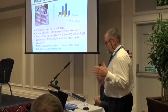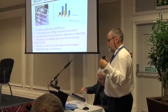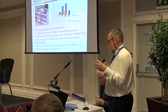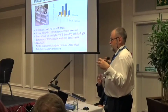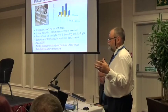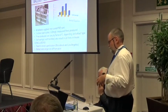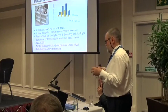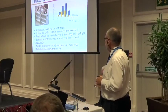And the SPRINGBOX consists, as the name suggests, of a box, and 2 sides of the box are supported by springs. If you put stiff springs in, it represents a nice stiff formation, good confining pressure. If you put soft springs in, it represents quite a soft subgrade. So the foundation flexes and you get more strain. That's simulated by the soft springs.